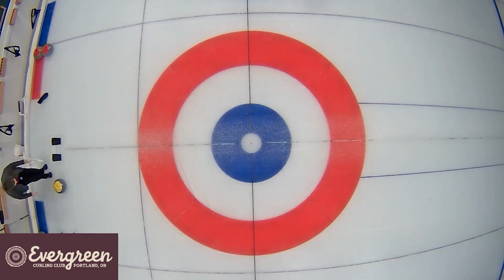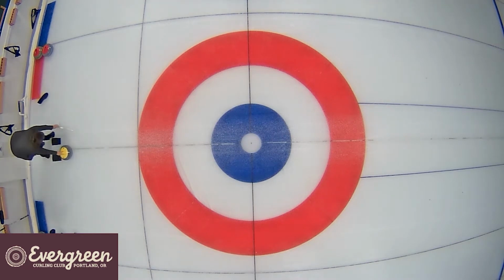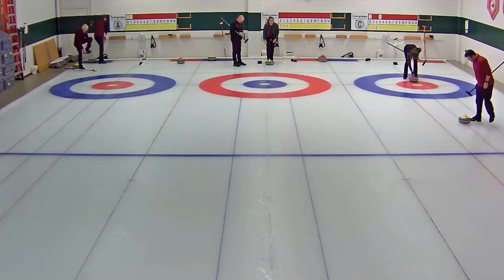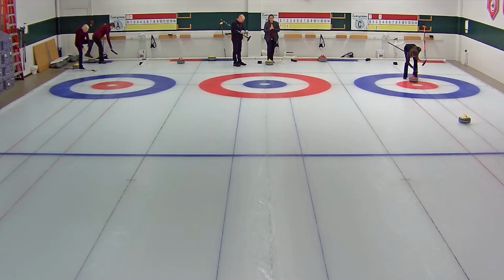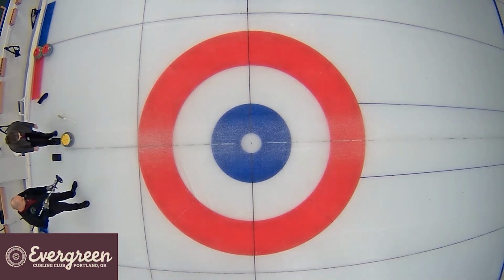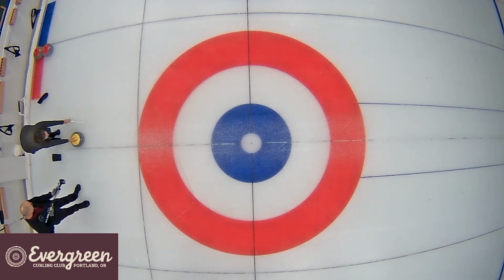The hammer, which is another name for the last rock, is the only rock that's played that does not have an opponent's rock after it. So all of the rocks you consider both offensively and defensively, except the last rock. It's strictly an offensive rock. And when you score, you give up the benefit of the hammer on the next end.